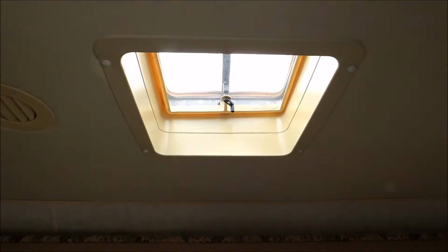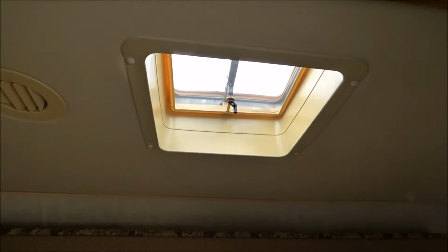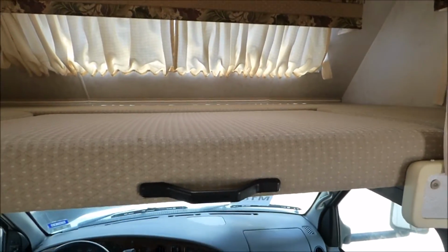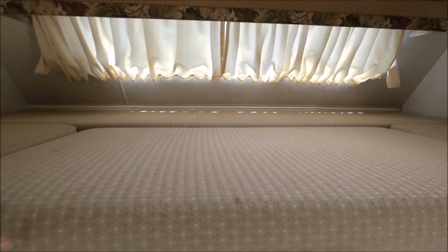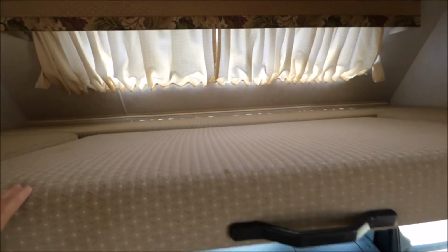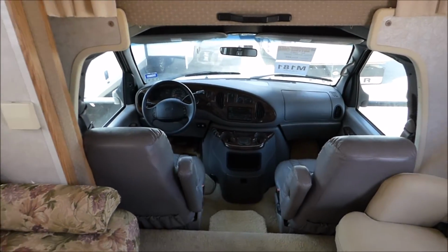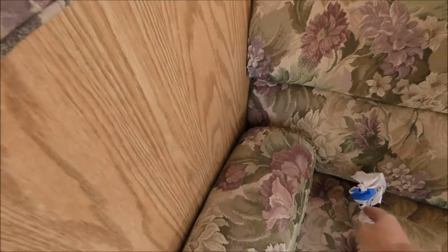And a vent above the bed, which I kind of like. Okay. And of course this, if you wanted to, picks up and you can put it on the top of the back part for driving and such, if you want to do that. Okay, isn't that lovely when people leave garbage in them?